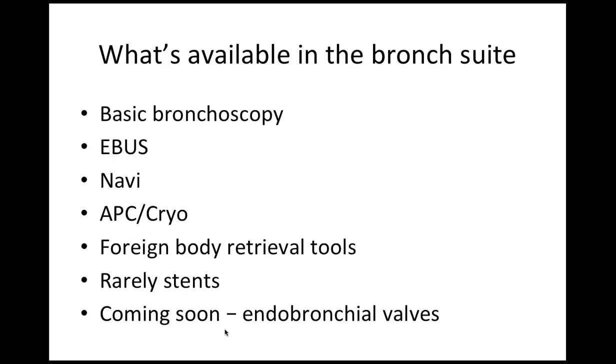Just so you have an idea of what we have available in the bronch suite, we have basic bronchoscopy, EBUS, navigational bronchoscopy, APC, cryo, foreign body retrieval tools. We rarely do stents, and we are working on getting into bronchial valves.